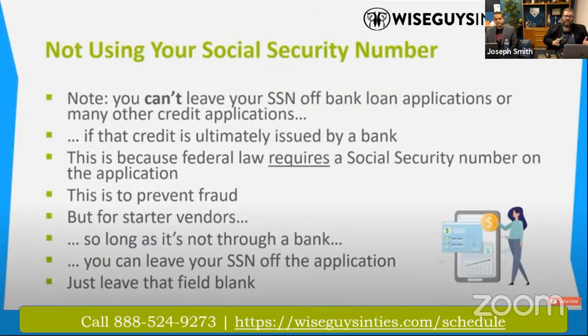But what we want you to know is that if the credit is ultimately issued by the bank, they're going to ask for that because federal laws require a social security number on the application, and that's to prevent fraud. But for starter vendors, so long as it's not through a bank, you can leave your social security number off of the application. We also recommend that you don't put any other number in there, because that's a class 6 felony. Don't do that, even 000s. If you can't actually do it, then there's a process. Some applications might need to be faxed in.